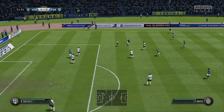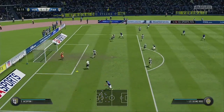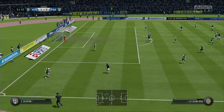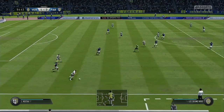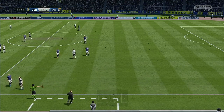Matos. And there is some backup for him in this position. Marco Davide Faraone. Defence not really stretched by that cross, and they get the ball away. Kuchka. Good screening, and he's kept the ball.